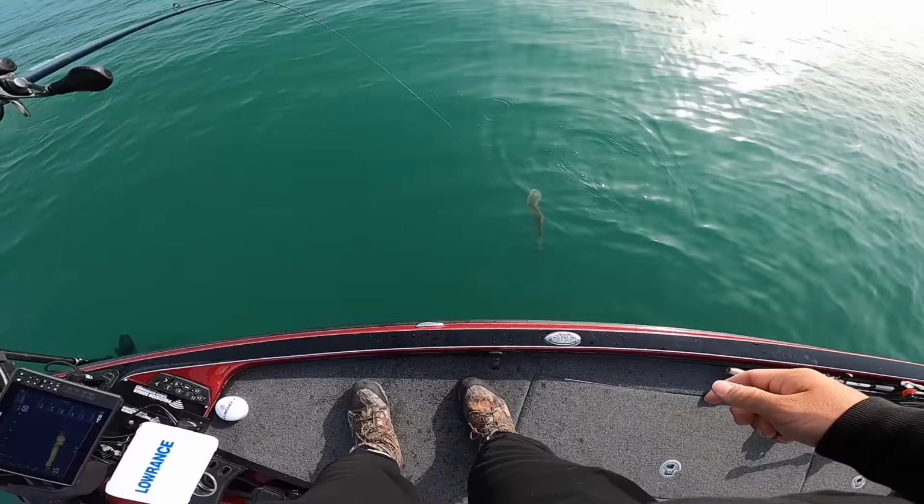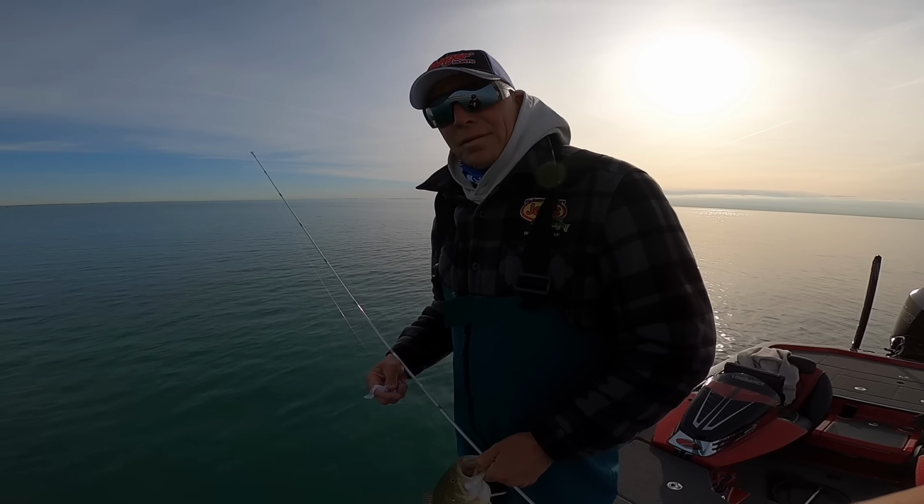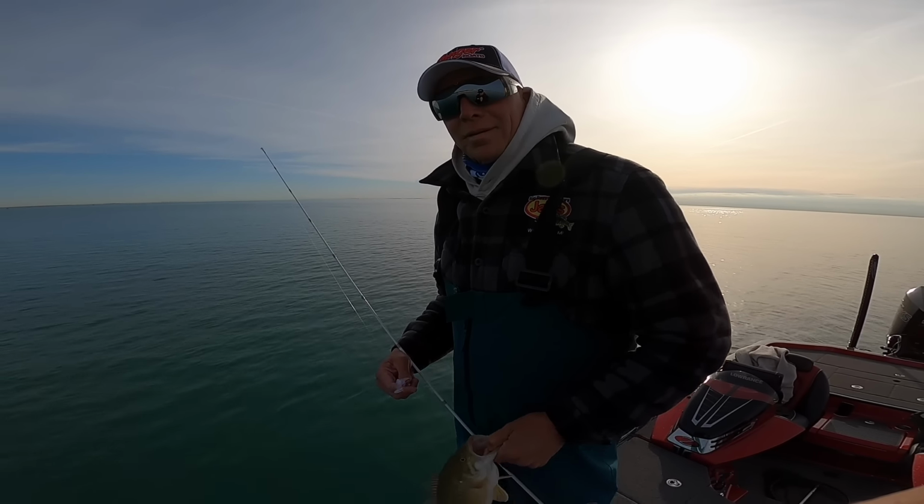Fish on, guys. Very first cast of the morning. It's a nice one. It's probably a 2-pounder. Pretty cool, very first cast. I don't know if that's a good thing or not, but I'll take him. All right. Catching him on the magic bait. My favorite swim bait.